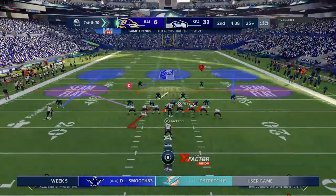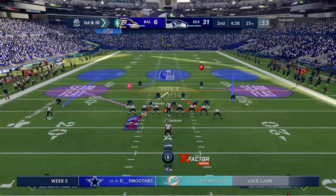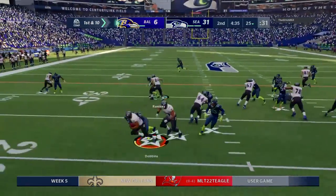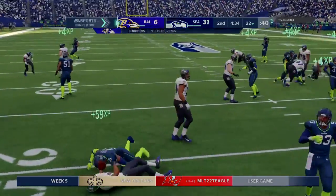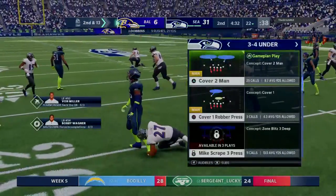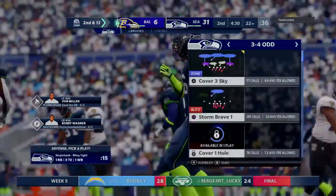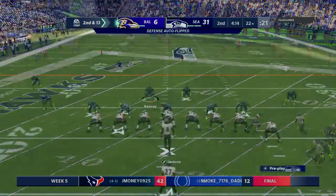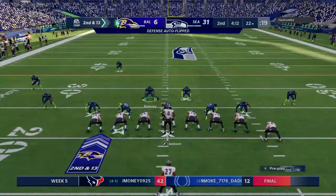They're coming out with a jumbo package to start the drive. Hey, watch the slant. They'll start on the ground with Dobbins. And this one goes nowhere. Losing yardage back at the 22. That'll set them back with a loss of 3 on the play, and it'll bring up a 2nd and 13.